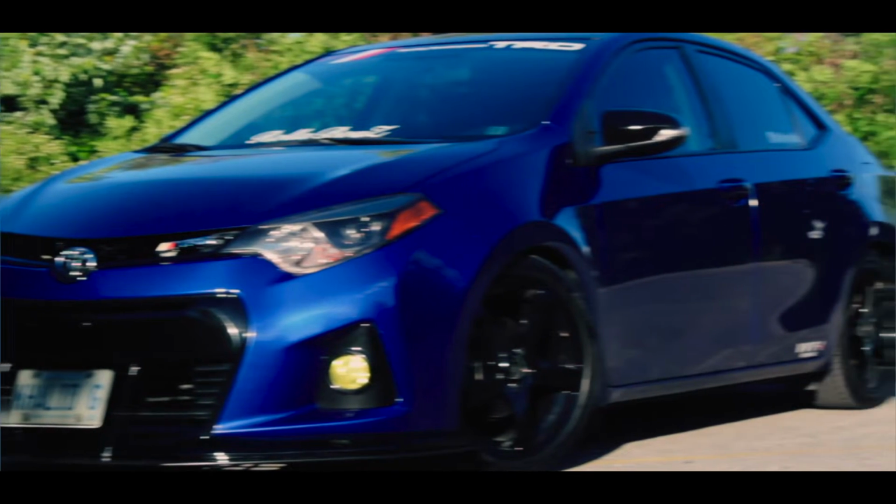What I loved the best was that everything that's pretty much done on my car, 90% of it, I actually did myself. And it gives you a better feeling than having someone else do it for you.